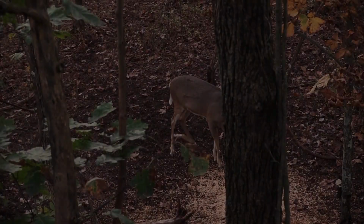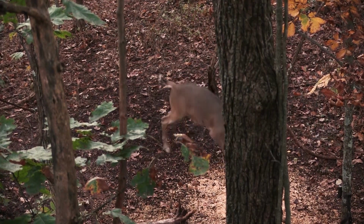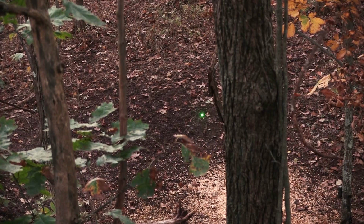Perfect evening coming off the back end of this cold front. Temperatures dropped about 10 degrees, clear skies, no wind. And he came right down that logging road just like we hoped. Clearly I was low. Went back and looked at the footage, and I'm just sick. I'm just absolutely sick.